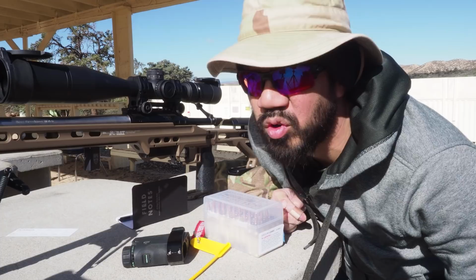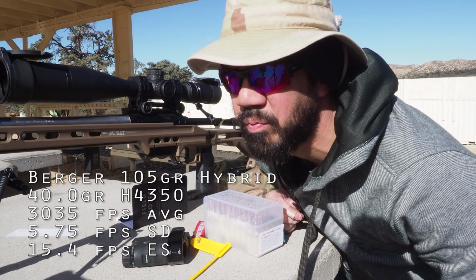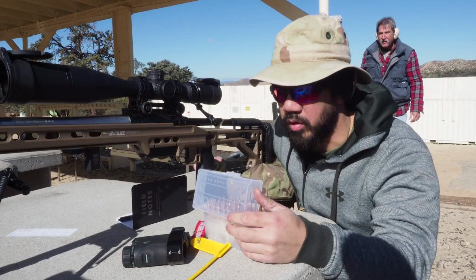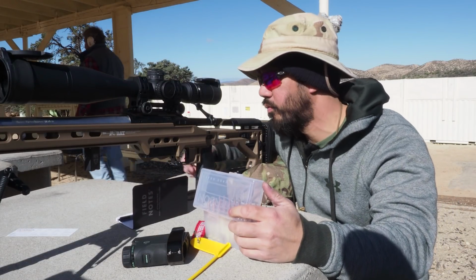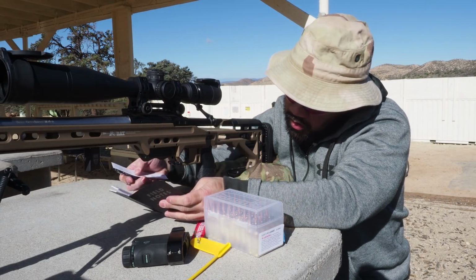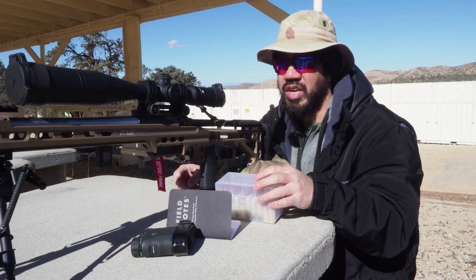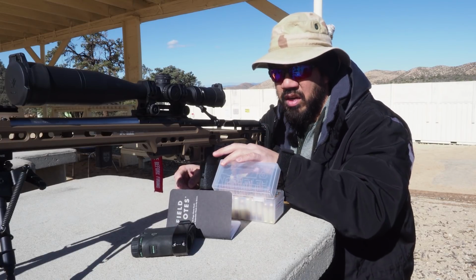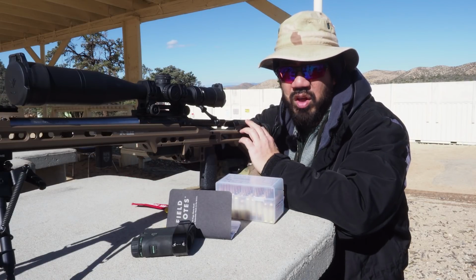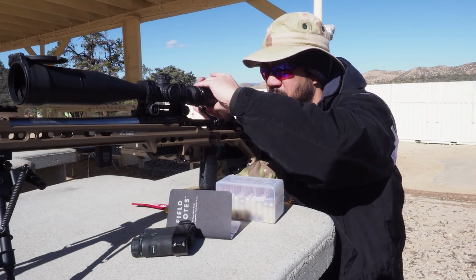Looks like the average for 40.2 is 3035, standard deviation of 5.7, extreme spread of 15. The 5-shot aggregate. I anticipate that 40.5 will be just around 3045 to 3050 feet per second, which isn't very high. I'm going to shoot these last 5 rounds at 100, then we're going to stretch it out a little bit to the 300-yard target. Granted, I don't think I'm going to want to use these loads because they're on the low end of the spectrum for velocities. But since I'm out here, may as well test them at 300.